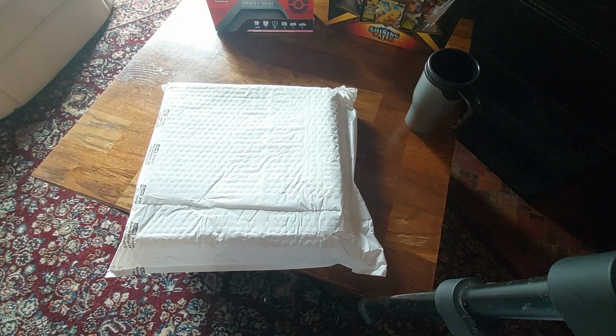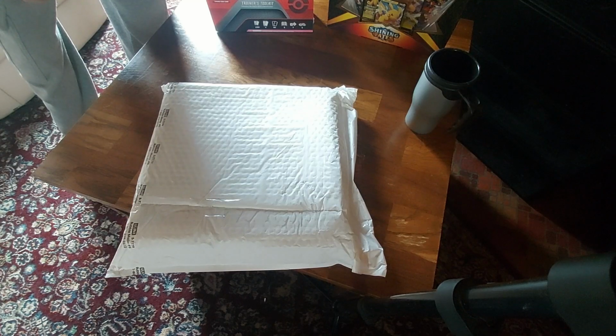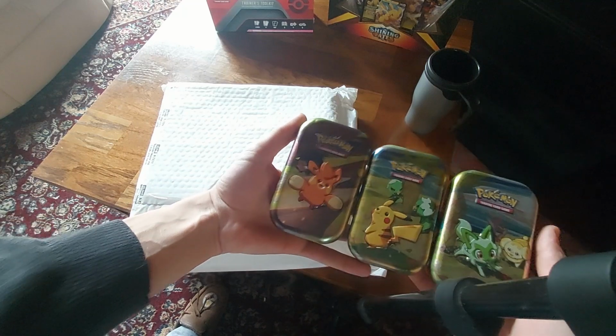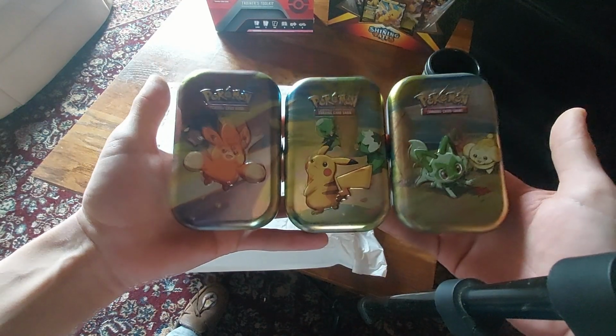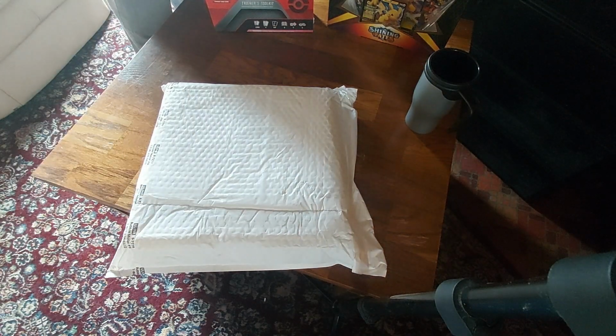So anywho, yesterday when we went back to our local Dollar General, I did find more mini tins. The first time I went to look for cards at all, they had these, they're called, actually they should be on the back here, Paldea Friends mini tins. And so I grabbed what they had. They had 5, and 2 of them were duplicates. I think there was a duplicate Sprigatito. No, there was actually only 4, and the Pikachu was the only duplicate. But I ended up getting 3, and they're even consecutive picture-wise.